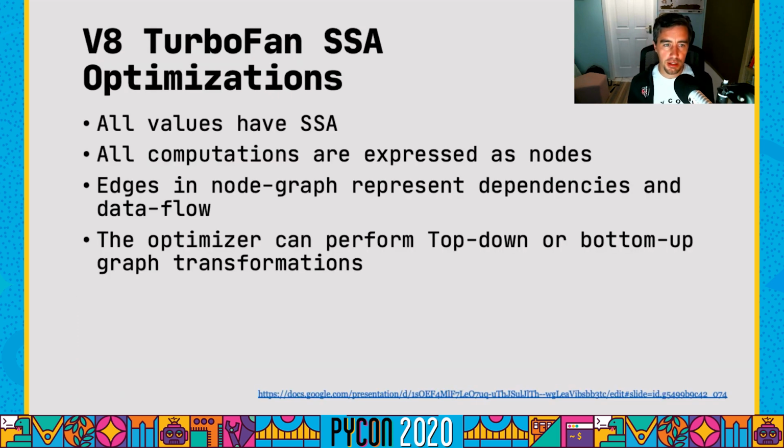So if you look at V8's JIT optimizer, the optimizing compiler for V8, it's called Turbofan. It does some really cool things with static single assignment intermediate representation. So all values and operations, in a Python equivalent that would be all variables and all operations, all parts of a statement, all of those things become nodes in this massive graph. Python's kind of got a similar thing with AST, but when it actually comes to executing, it's all in sequential bytecode.